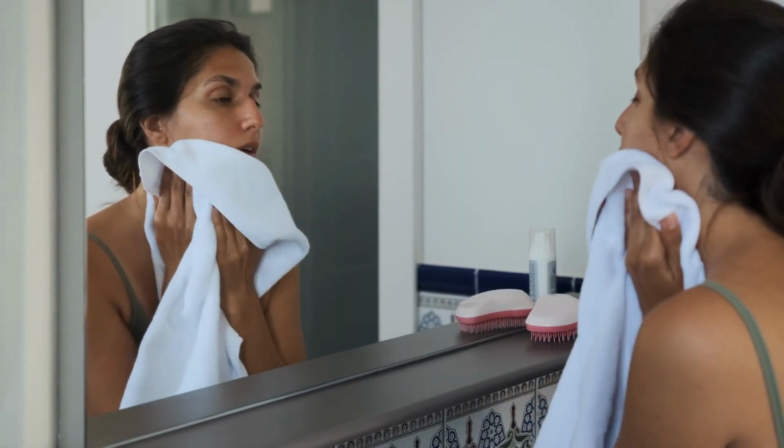Before the next step, you want your skin to dry a little bit. So usually I'd say give it about 20 minutes. I know that's not practical for everybody, but if you let your skin dry some, you may get less irritation.